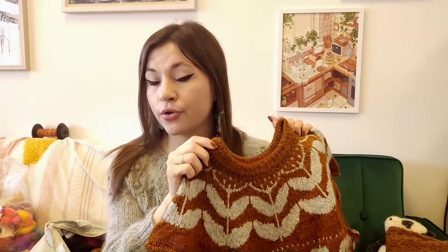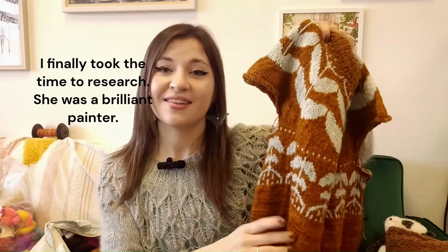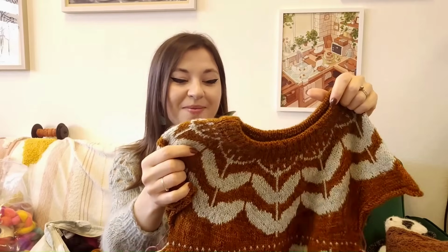This one is called Polina Pullover, and I want to say that this is inspired. I know she's a Ukrainian designer. I think this is a Ukrainian artist, but she's inspired by an artist whose name is Polina, and I guess I'm thinking that the artist is Ukrainian. I need to sit down and actually research the artist. I was just so smitten with the design, I haven't even looked. But anyway, this is due January, so I've pretty much finished.